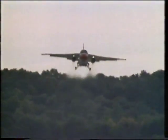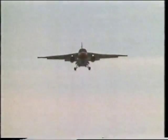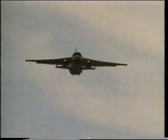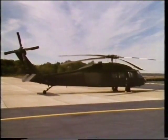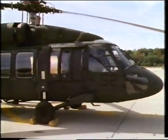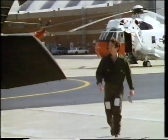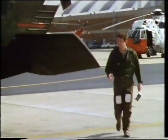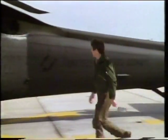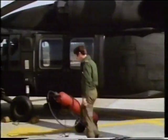The Viking takes off for the first of its testing flights. If it is a little-known aircraft in Europe, the same cannot be said of the helicopter about to be flown by Bob Horton. This is a UH-60 Black Hawk, which was built for the US Army. It was a 1970s design, but of course it's their most modern battlefield helicopter, really.